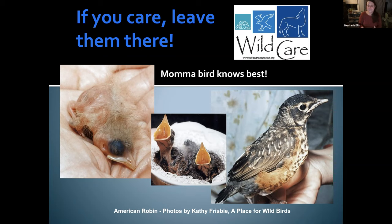If it's been in the cat's mouth, any of these birds, if they've been in a cat's mouth, it's going to need to be brought to us because cats have a lot of different bacteria in their mouth. One of them is Pasteurella, and that can be really harmful to birds.